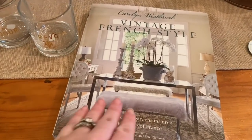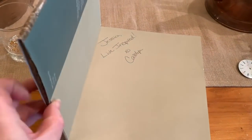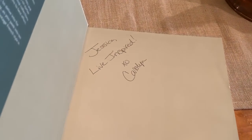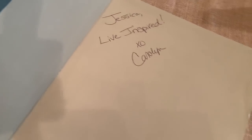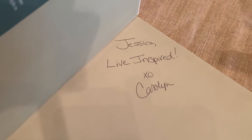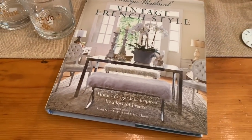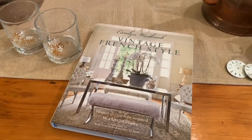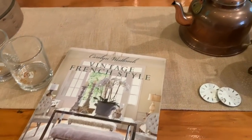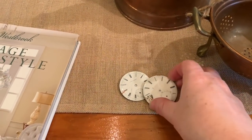I wish that I would have gotten a picture with Carolyn while I was there. I didn't even think about it, but she did write inside of my book for me, and I love that she did that. It's a beautiful book with beautiful pictures. I would have loved to have had a picture to insert in this video for you guys of her and I together, and I just didn't think about it. I'm sorry about that.